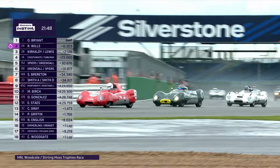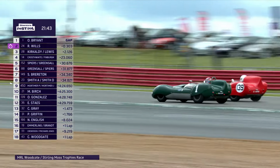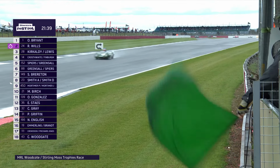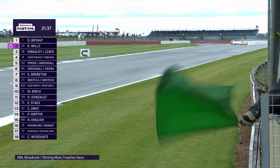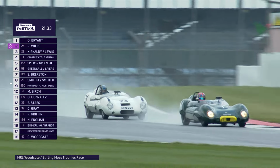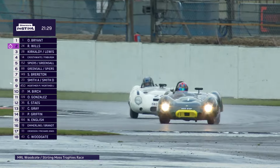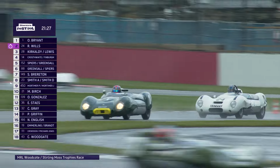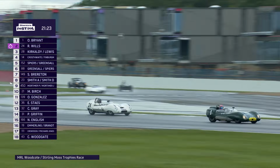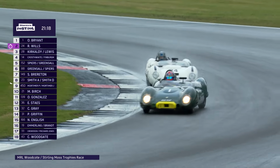Well, it definitely won't help them gauge the moisture, but Roger Wills knows his Lotus 15 like the back of his hand. He's driven it in all sorts of conditions over a number of years, so he's very well placed. And Oliver Bryant has plenty of experience of Silverstone and of this car in all sorts of conditions. So this is going to be a very finely matched battle, and they have already dropped the number 28 car, started by Andrew Kirkcaldy, a long way behind them.